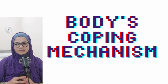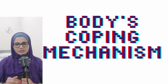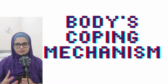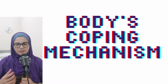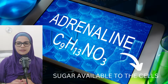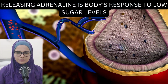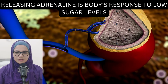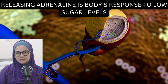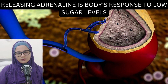So we're going to discuss the body's coping mechanism. When the sugar level starts declining and begins to drop below 80, the body starts producing hormones, principally adrenaline and glucagon. The main effect of adrenaline is to make sugar available to the cell. Production of adrenaline accounts for the familiar shaky, jittery feeling you may have experienced during hypoglycemic periods. This is how the body responds to very low sugar levels.